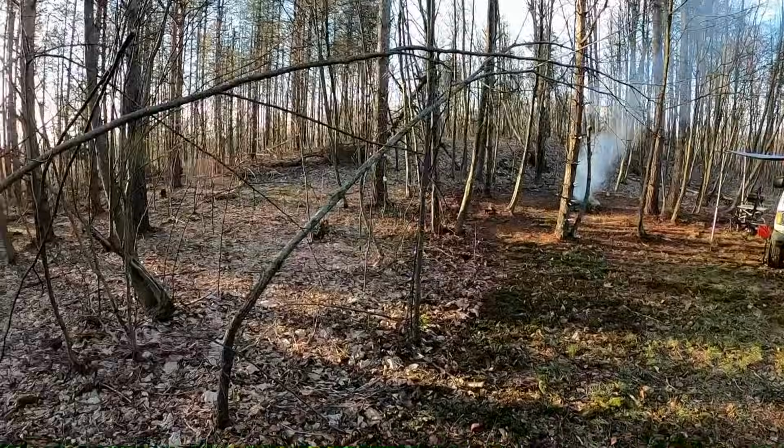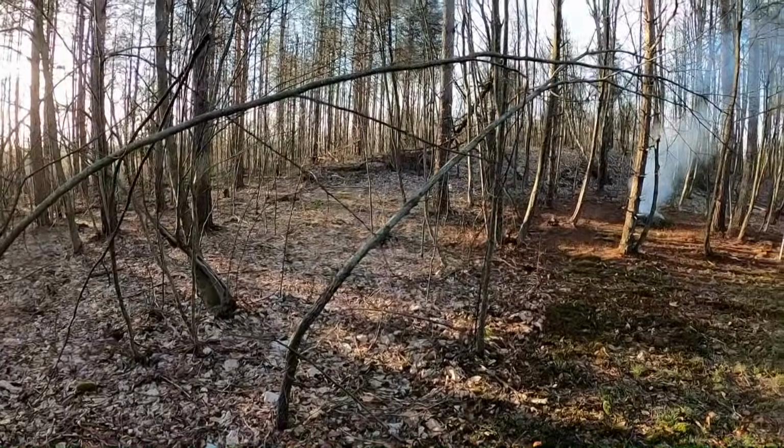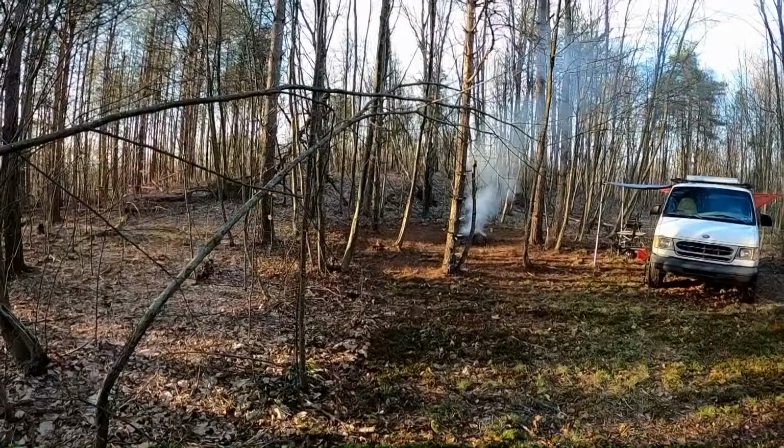I wish I would have brought more gas for the leaf blower. It came in much more handy than I thought it would.